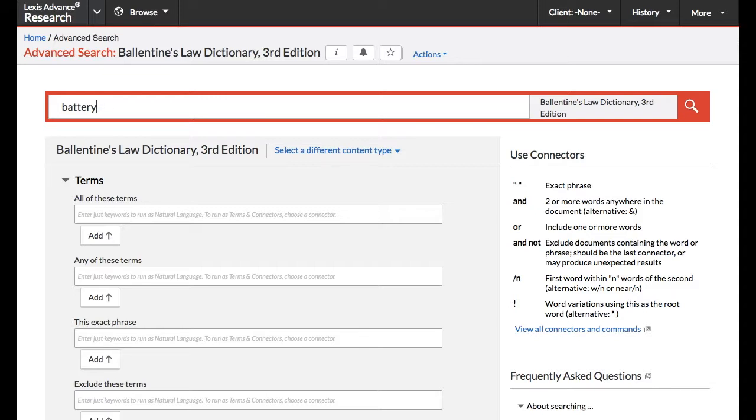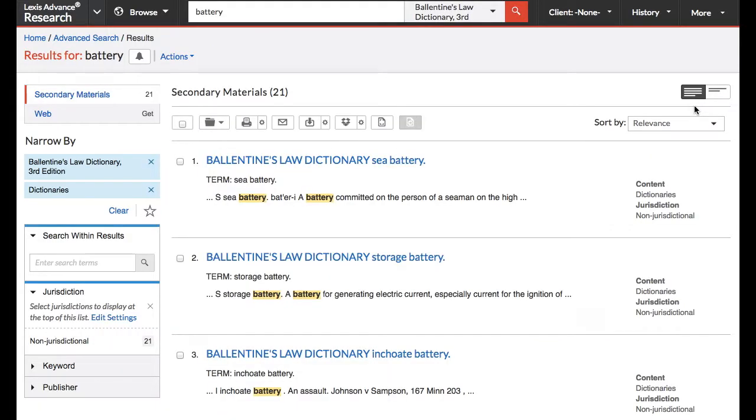So for instance, if I want to find the definition of battery in the Ballentine's Law Dictionary, I will run that search, and then it pulls up all of the places that the word battery appears throughout that legal dictionary. So yet another tool that will just help you when you're reading through cases and you don't necessarily know what some of those legal terms of art may be.